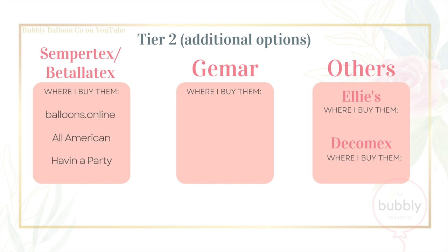Now, Sempertex and Vitalitex I usually get from balloons.online, but they also have them at All American Balloons and Having a Party. For Jamar, I usually get them from PS Helium. They also have them at Having a Party. Ellie's you can get at elliesbrand.com, and Dacomex I always get from Bargain Balloons.